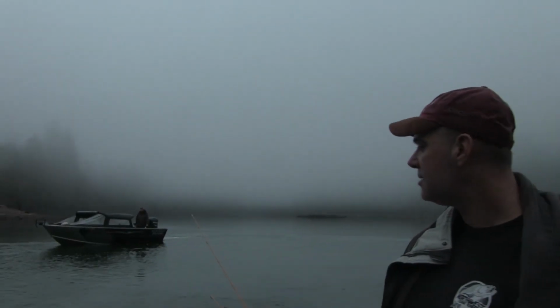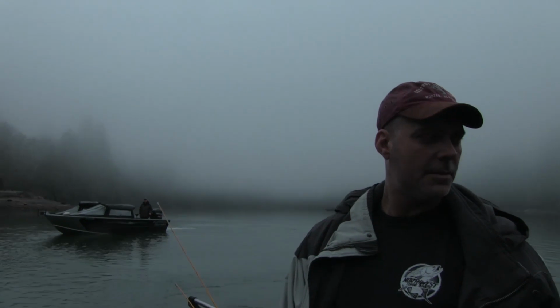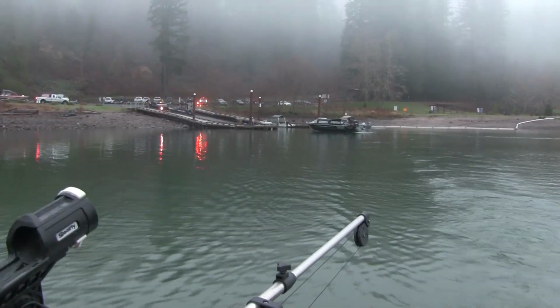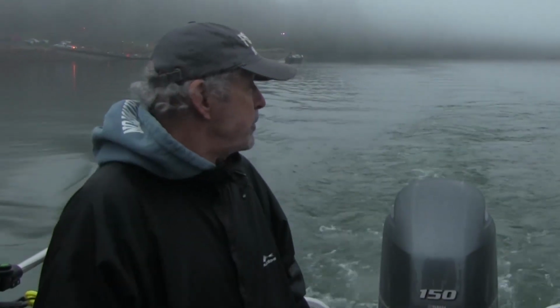Getting ready to go out and kill some Merwin kokanee. We'll give them all we got. Luke, this is my first time fishing Merwin. It's always kind of been on my list of lakes to explore, so I'm excited about this.